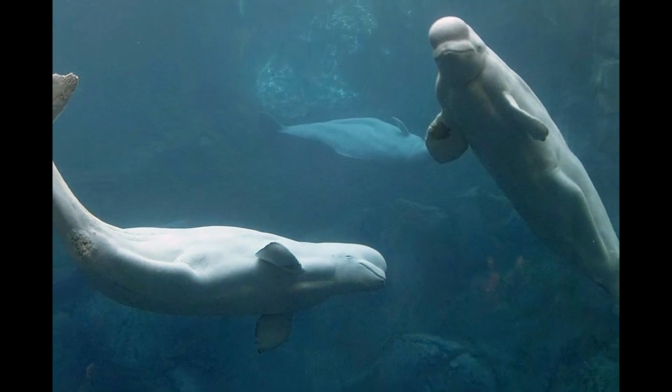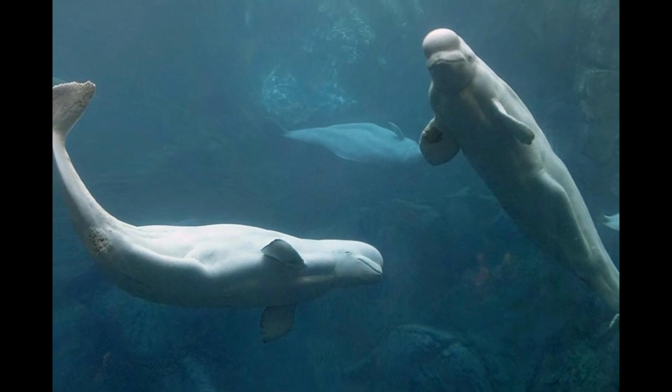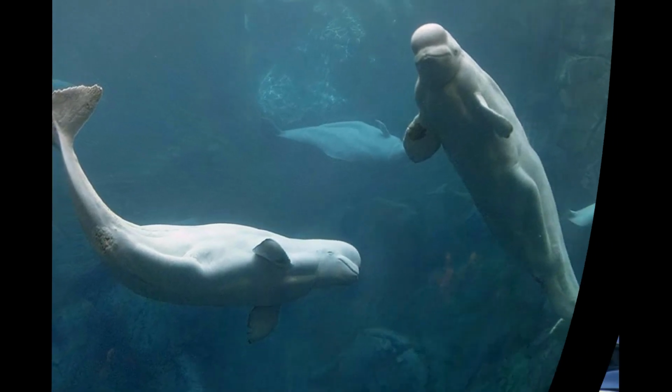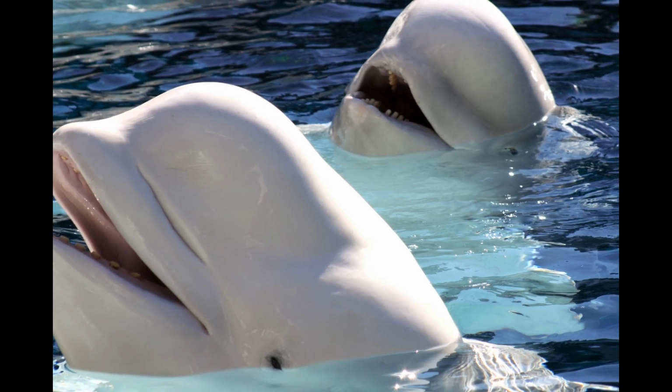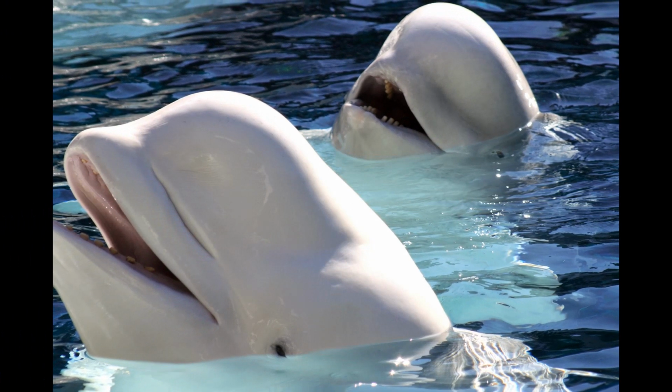Some beluga populations have been known to produce complex songs, particularly during the breeding season. These songs can be composed of a sequence of different sounds and are believed to be used for mating displays and communication between males and females.